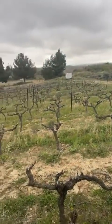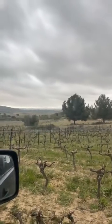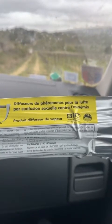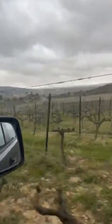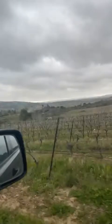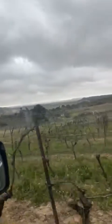Attached to it is the little diffuser. It diffuses pheromones. In fact, I've got a packet of it here. It's for sexual confusion. Diffusers of pheromones for the fight for confusion sexuelle against Eudemis, which is the grapevine moth. So you saturate the vineyard with pheromones of the lady grapevine moths, and so the males can't find their mates, and so they don't reproduce, and so you don't get any of the larvae that burrow into the grapes and can pretty much destroy a crop, or certainly limit the yield and the quality significantly. That's the main nasty insect that we need to fight against.